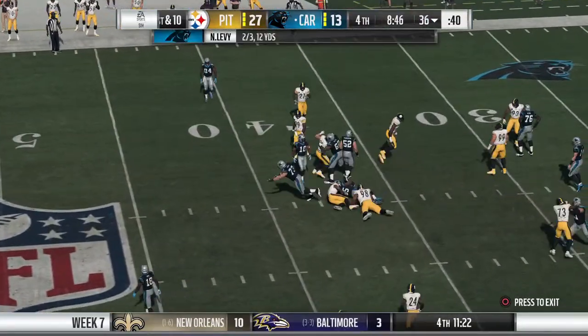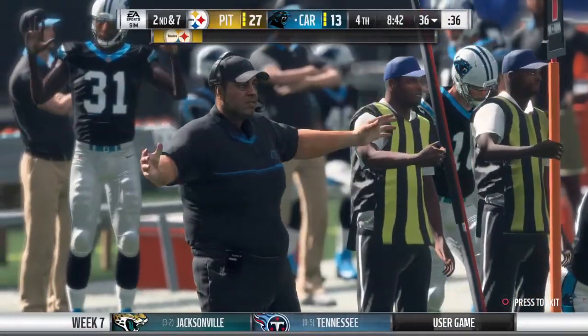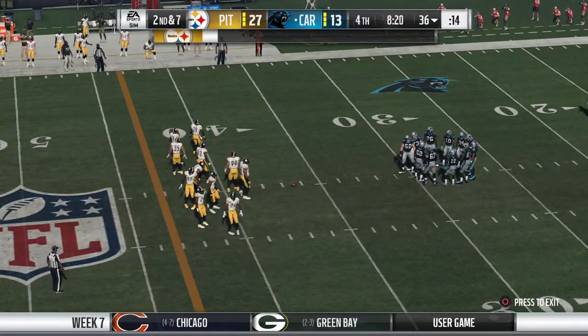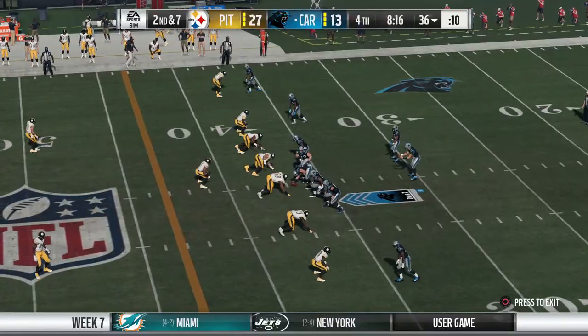Throwing to start the drive. Levy, the completion good for 3, and it's second down. Not a big window to throw. Coverage wasn't too bad there. Yeah, they had him under wraps pretty well, but somehow able to muscle his way open and catch the ball. Completed pass play. Now let's see if they go back to the air or to the ground.